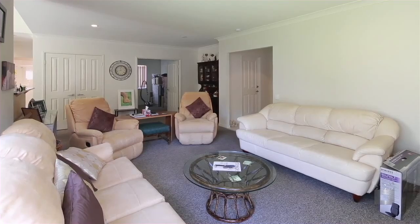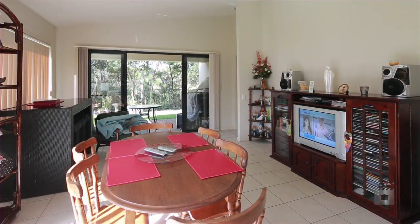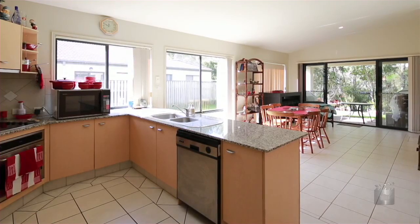Bright and spacious living areas are located to the front of the home. The stunning stone benchtop kitchen is the focal point of the house and adjoins the open tiled dining area, which overlooks the garden, so you can keep an eye on the young ones.